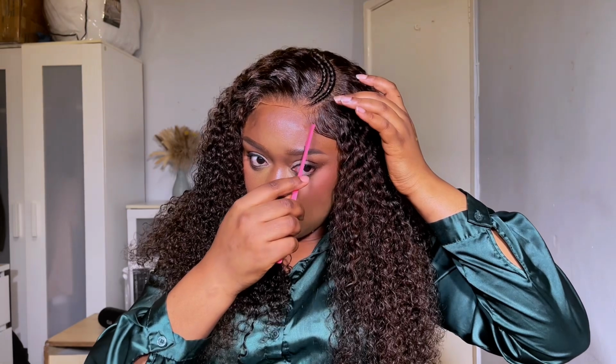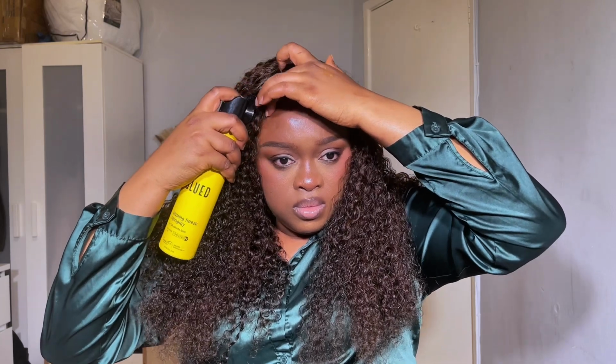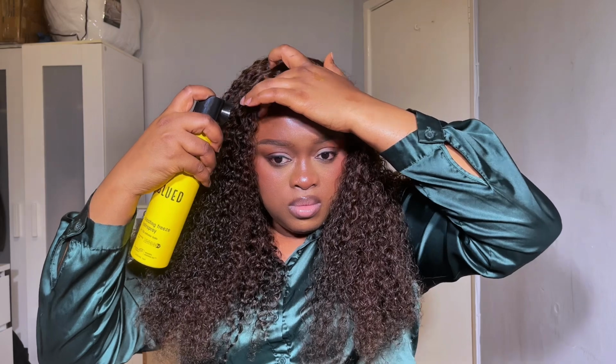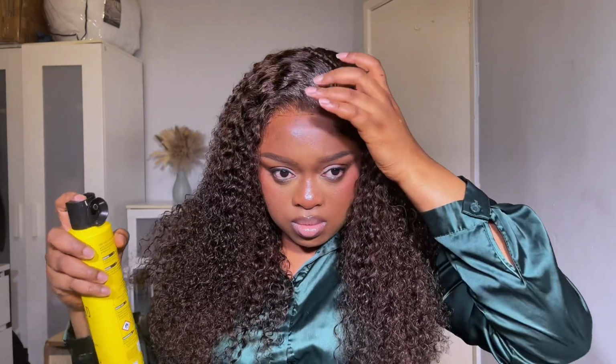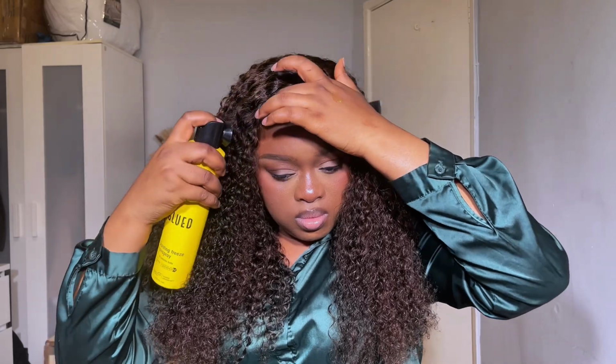I love everything about this hair. The hair is good. I'm using the got to be spray to melt down the front. I don't even know why I'm doing that, because this hair doesn't really need me melting it down, but because I want to slay, you know how when you love a particular hair so much, you're going to go all out, right? So I want to go all out for this hair.